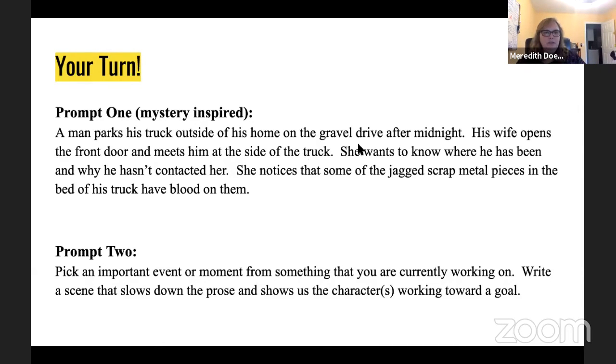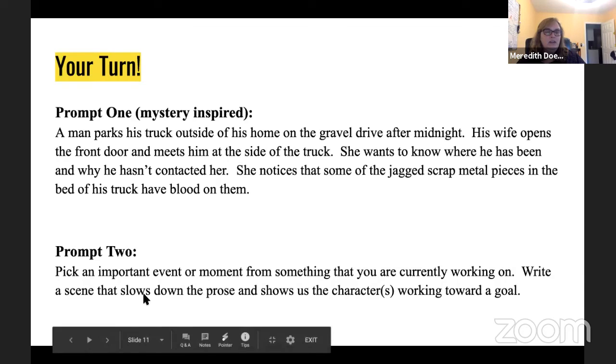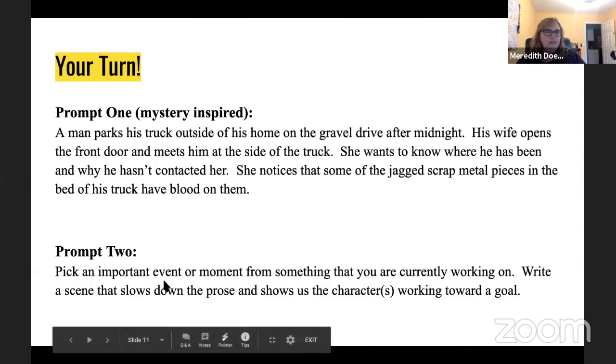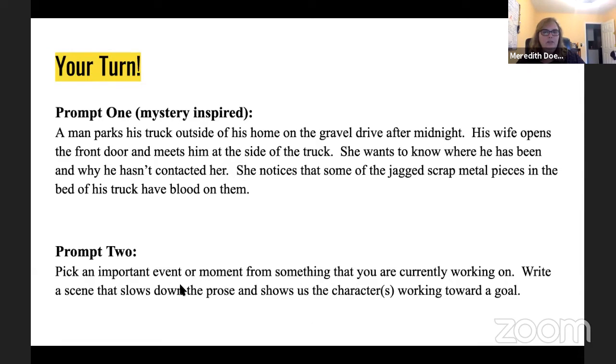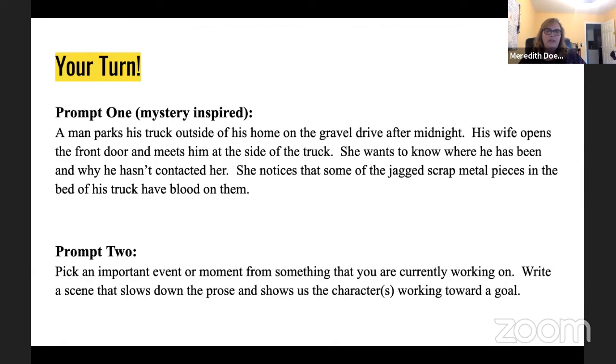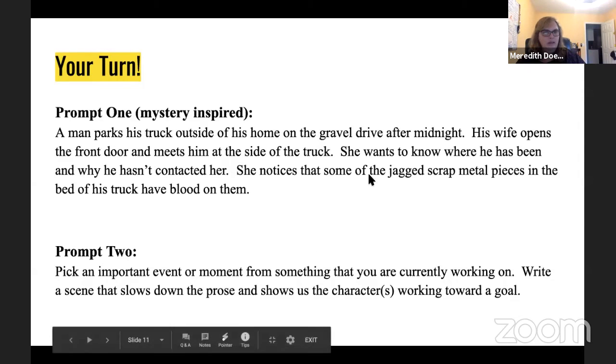So I've given you the purpose. She wants to know where he has been and why he hasn't contacted her. So this is one option for you. Another option is, in your own work and something that you're currently working on, pick a really important moment in your piece or your story. It could be an event, it could be a situation that happens, anything that you think is really important that needs to be slowed down for the reader to really get the full impact of it. And you can write that.